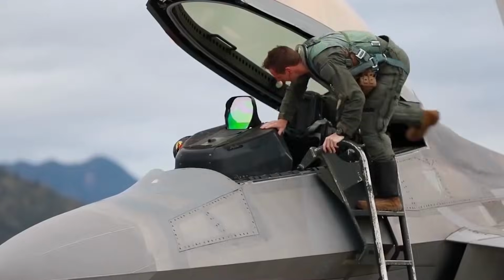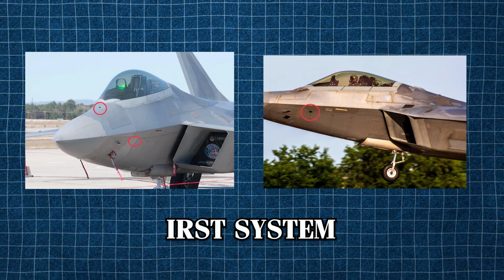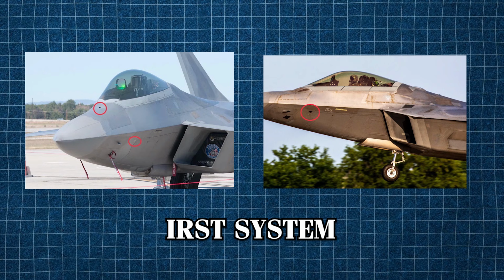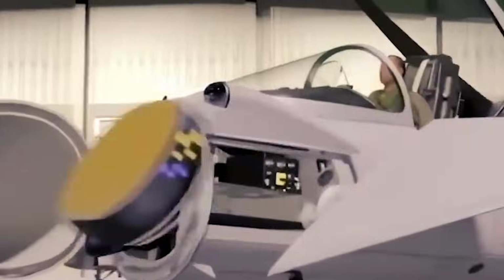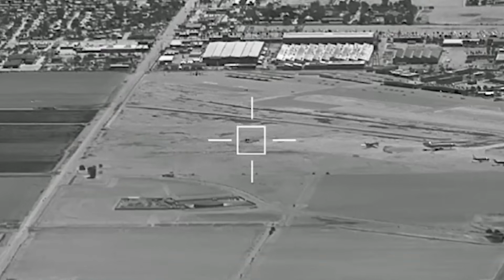A critical enhancement comes in the form of the Infrared Search and Track (IRST) system, a passive sensor technology added to the Raptor. Unlike radar, which emits signals that can give away an aircraft's location, the IRST system detects the heat signatures of enemy aircraft. This means the platform can see its opponents without being seen itself, an invaluable advantage in stealth-on-stealth engagements.